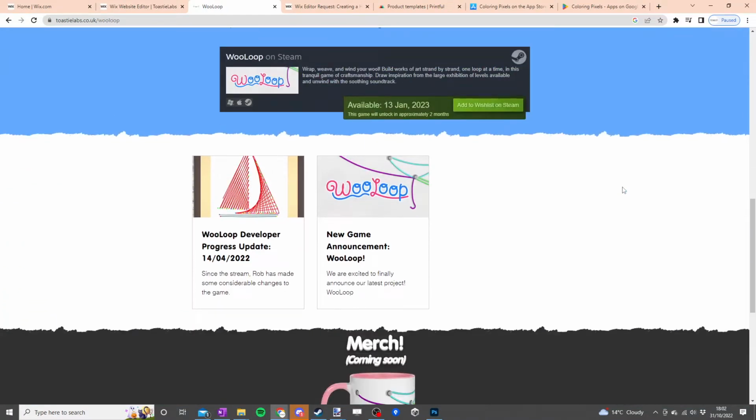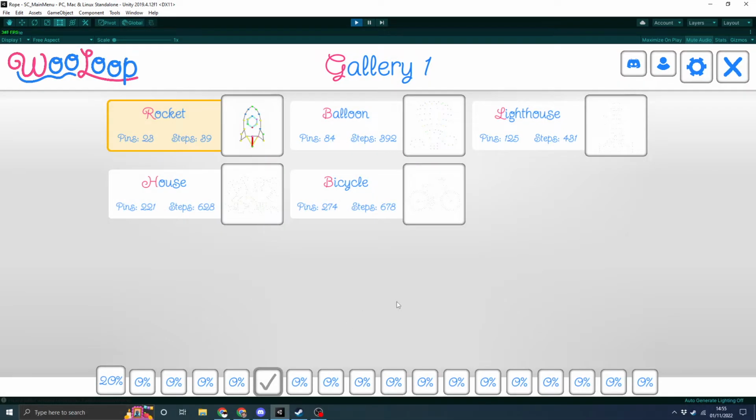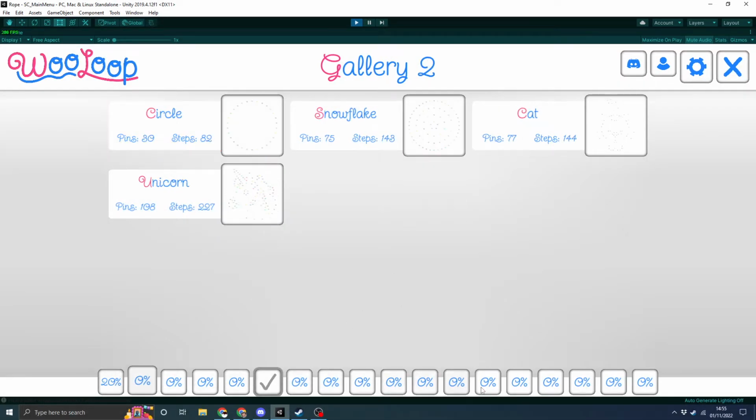Again, most of it's just been fixing minor problems. 24 hours later. Yeah, so I've been spending a lot of time working on the main menu. As you can see, we've got lots and lots of books down at the bottom now. Books, sorry, that's the wrong game. Galleries. A couple of pop-ups that you get as well.